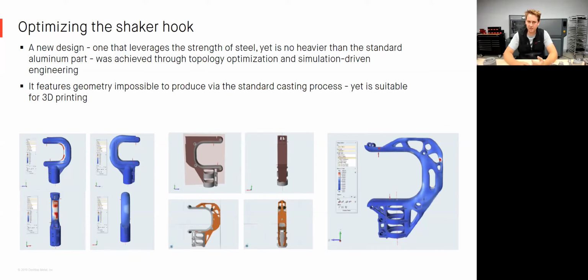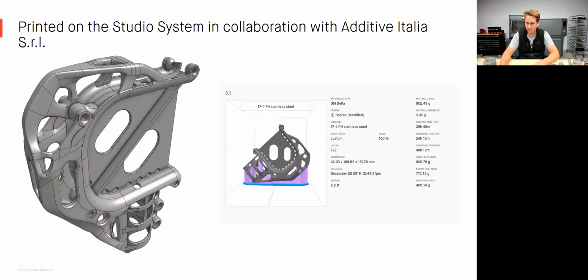You can see the finalized part on the right. You can see some of that natural webbing. Generative design produces a part that is very optimized for the application, but is not very friendly towards manufacturing. It's very difficult, if not impossible, to machine, as well as very difficult to cast. Yet these parts are very suitable for an additive method like 3D printing, where we're building the part up layer by layer. You can see the part ready for printing.